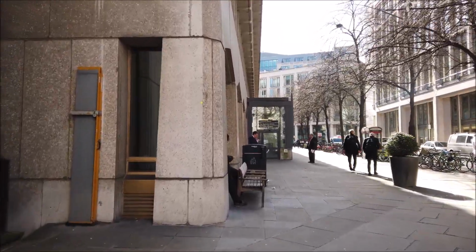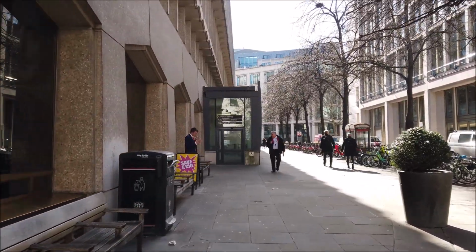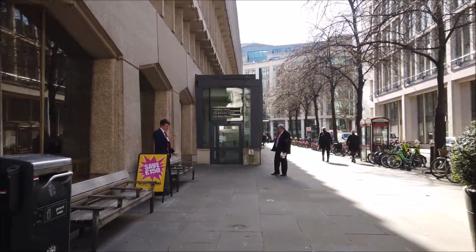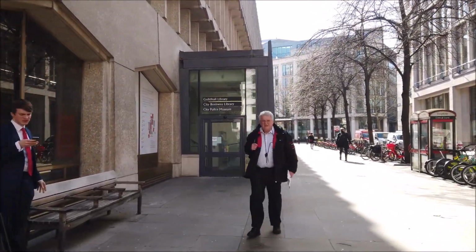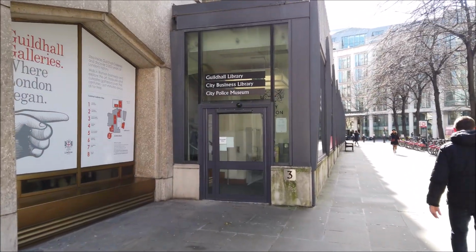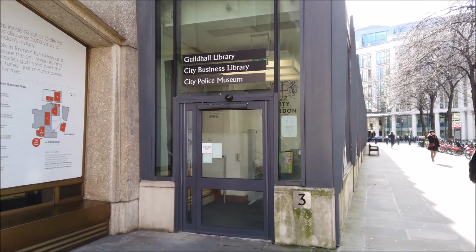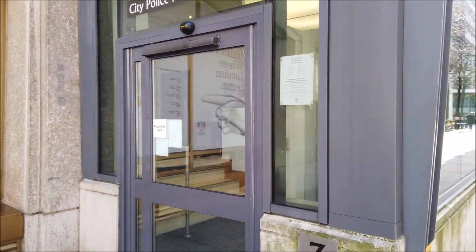Now just here we have the Guildhall Library, the City Business Library, which I think you can go and use. And interestingly, and I'm going to go inside, the City Police Museum. We've got the City of London Police Station just behind, and the history of the police and the city in this museum in here. So let's go and have a look, shall we?